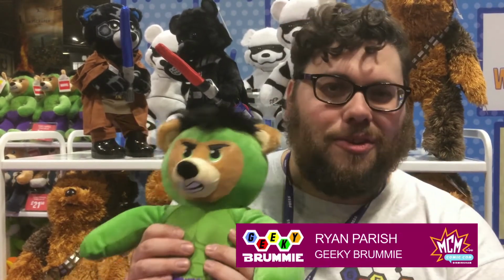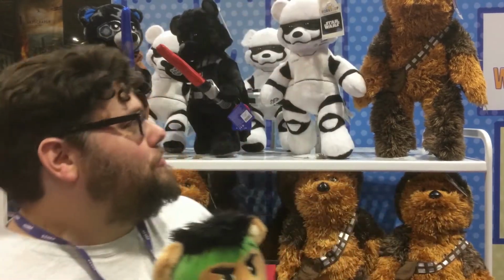We're here on the Build-A-Bear stand, as you can probably guess, with my amazing little Hulk bear that I'm holding here. And they've got some brilliant franchise bears, including Star Wars, Pokemon, the rest of the Marvel Universe, some fantastic stuff here. We're going to be here both days, doing lots of filming, some great stuff coming up.